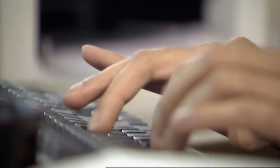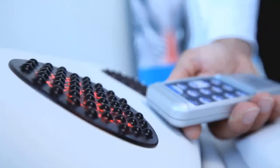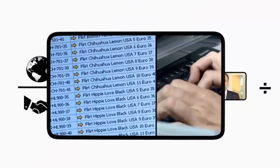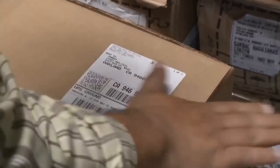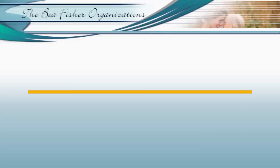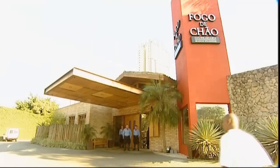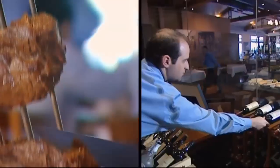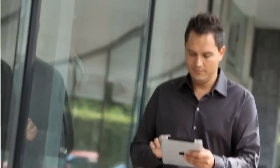SAP Business One. It's really helping me be a better manager. SAP Business One is a single, affordable application designed exclusively for small businesses that want to fully integrate their operations and grow profitably. We became one company, though multi-divisional, under one database. Covers a whole farm to fork of the life cycle within our organization. Business One far exceeds the functionality we will need for the next 20 years. It's the ideal solution for those looking to connect end-to-end processes with one product that's complete, scalable, and priced right.